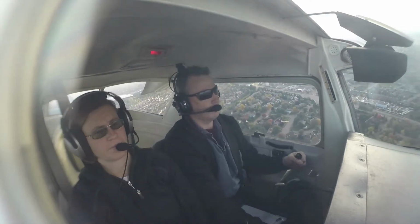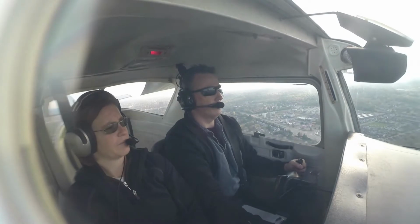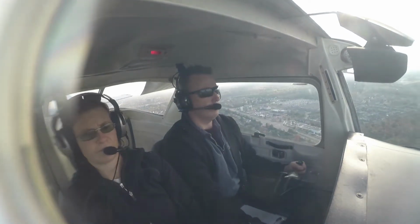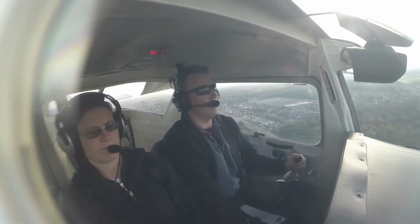We're on right downwind for 22. Fox Tango Mike, check the full stop. Your number 3 following a Cessna traffic on right base. Roger, I have traffic in sight. X-ray Alpha Mike, clear touch and go runway 22. X-ray Alpha Mike.